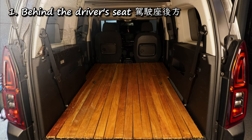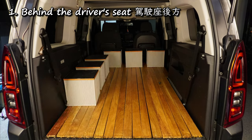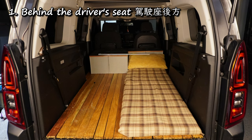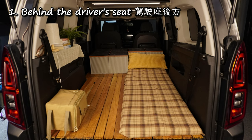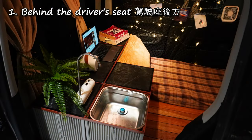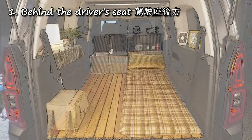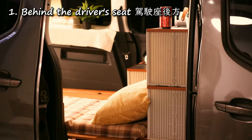1. Behind the driver's seat. The work surface is placed behind the driver's seat, creating a very spacious central area. When the rear door is open, you can sit at the back and enjoy the view. If the vehicle is high enough and you prefer not to sit on the floor, you can create a two-tier setup to increase storage space. When using the tabletop, you can sit on a low stool.